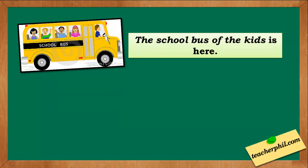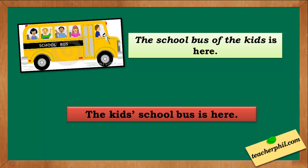The last one, the school bus of the kids is here. The correct answer is the kids' school bus is here. Kids is a plural noun which ends in S. That's why we only added an apostrophe after it. Did you get them right?